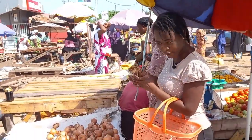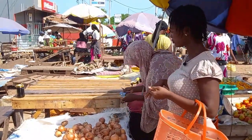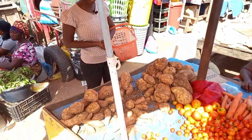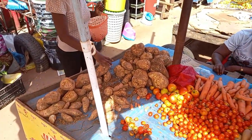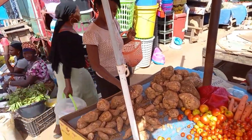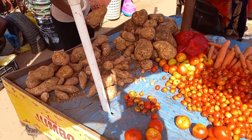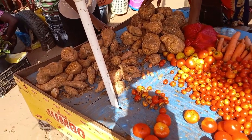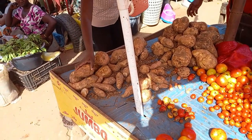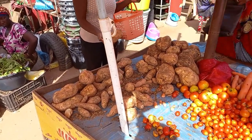So we'll see what that can also get us. Fingers crossed. Okay, I want to buy some sweet potatoes. That's what I want to cook today. I hope we'll be able to afford it. So I will ask her how much she's selling it for. Okay, so I'm getting sweet potato for 100 dalasi.